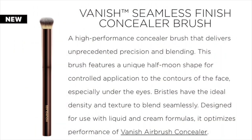On the website, it says it's a high-performance concealer brush that delivers unprecedented precision and blending. This brush features a unique half-moon shape for controlled application to the contours of the face, especially under the eyes. The bristles have the ideal density, is what I was saying, and texture to blend seamlessly. Designed for the use of liquid and cream formulas, it optimizes performance of the Vanish Airbrush Concealer.